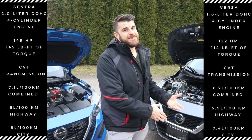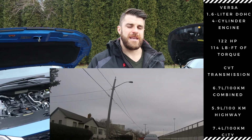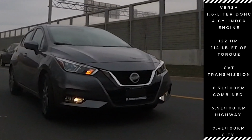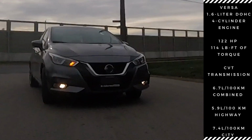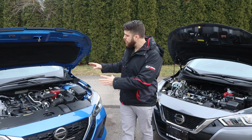When we contrast that to the Versa, it is a little smaller engine, 1.6 liter, 4-cylinder, 16-valve. It's gonna give you 122 horsepower and 114 pound-feet of torque. A little better fuel economy at 6.7 liters per every 100 kilometers combined, 5.9 on the highway, and 7.4 in the city.